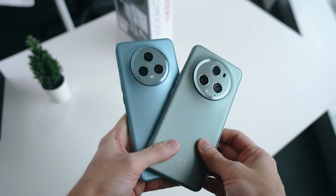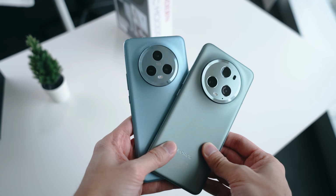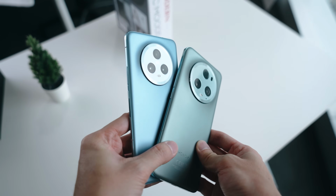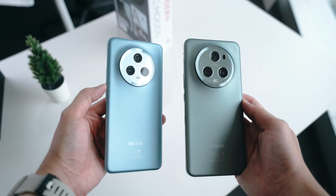Now, I also managed to get my hands on the Magic 5, the non-Pro version that you can see is in blue, and I noticed that the Magic 5 Pro was significantly heavier than the Magic 5. I don't have a lot of details on the Magic 5 yet, but I'll be doing a separate video on that once the information is available.